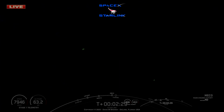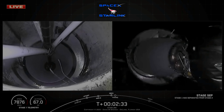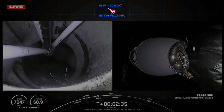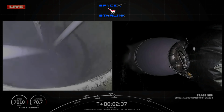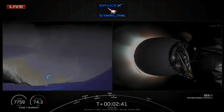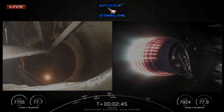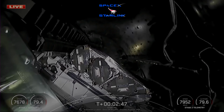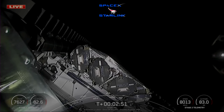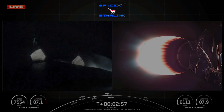MECO. Stage separation confirmed. And second engine ignition. Solid callouts there on MECO, stage separation, and SES-1. Should be coming up on fairing separation in just a couple seconds. Fairing separation confirmed. And there you can see those 2 fairing halves separating and falling away from the second stage.